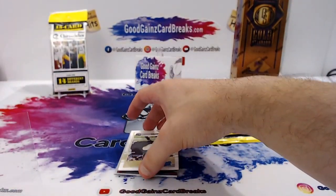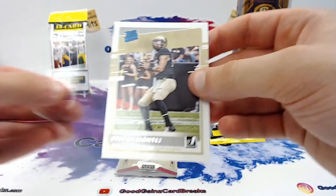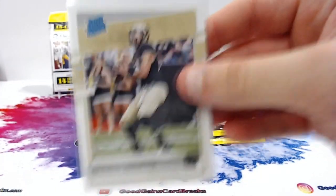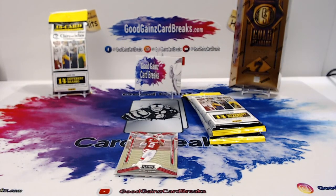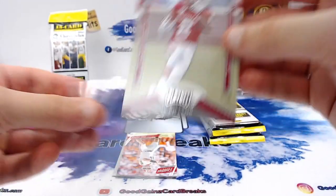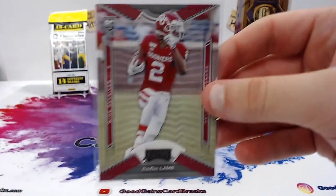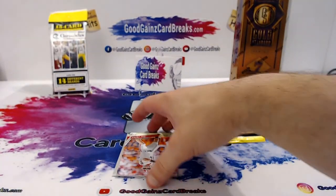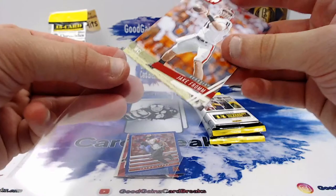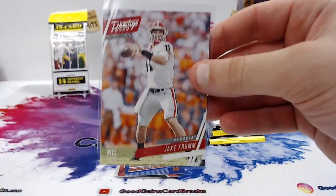Newly acquired Cheesehead. For the Washington team, rated rookie Steven Montez. They have a crowded quarterback room now with Alex Smith returning. CeeDee Lamb. That's what, the sixth one tonight of CeeDee Lamb? Just taking over. Favorite State Farm insurance agent, Jake Fromm, out of Georgia for the Buffalo Bills.